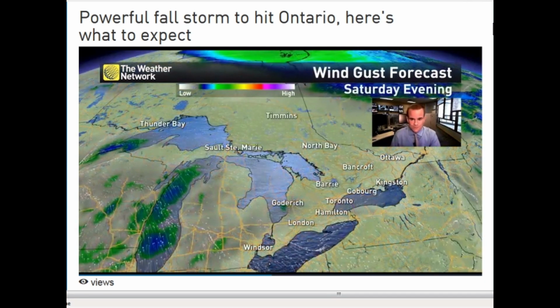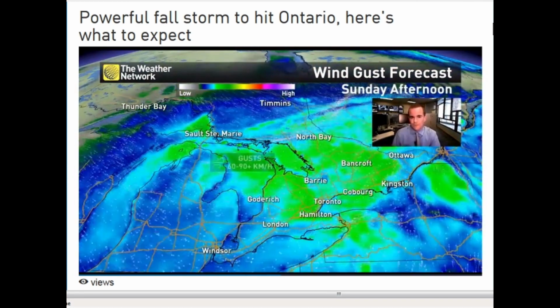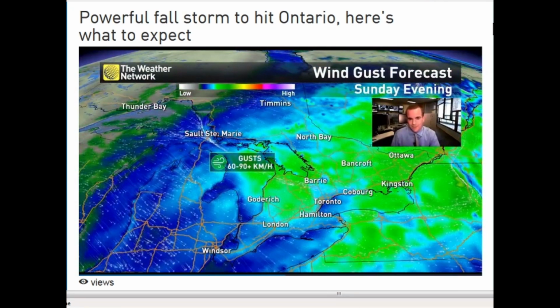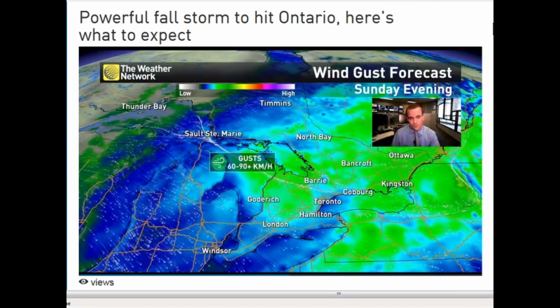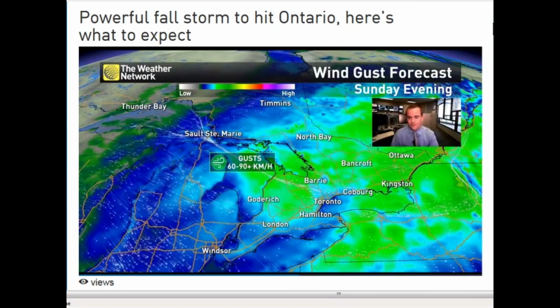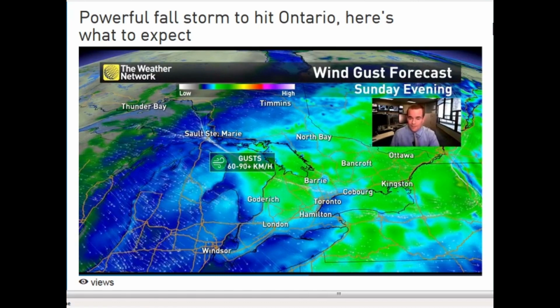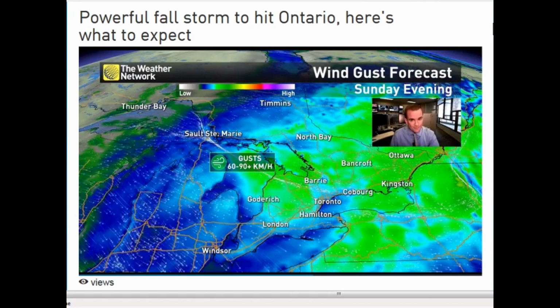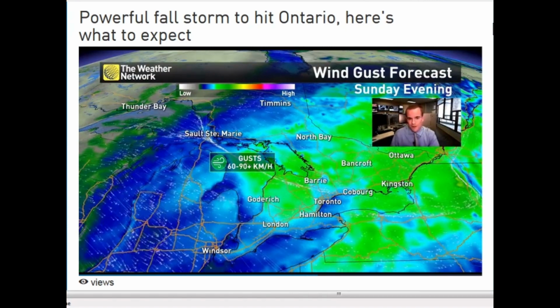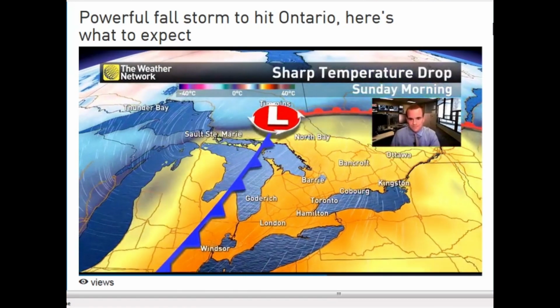One of the big stories with this system will be the widespread strong winds. Ahead of the cold front, winds will be from the southwest, gusting 60 to 80 kilometers per hour. Strong winds with the cold front, then turning to the northwest behind the front. And across southern Ontario, gusts of 60 to 90 kilometers per hour are likely. Could see a few reports of gusts up near 100 kilometers per hour. Those winds will be diminishing as we go into Sunday night.